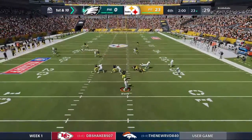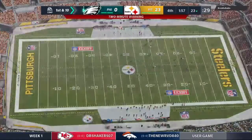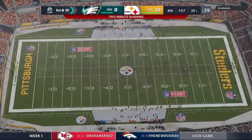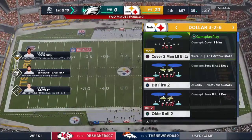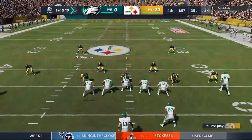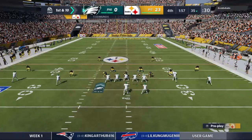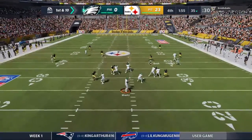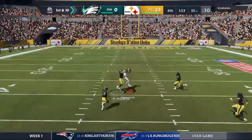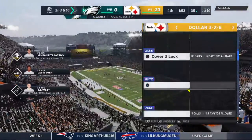Wentz now on first down. Now they set up the screen. That's complete, and up to the 35 before they're able to knock him down. So it's Eagle football here as we get you reset. Ball up to the 35 now as they come up on 1st and 10. And that is incomplete. He couldn't hold on through the contact.